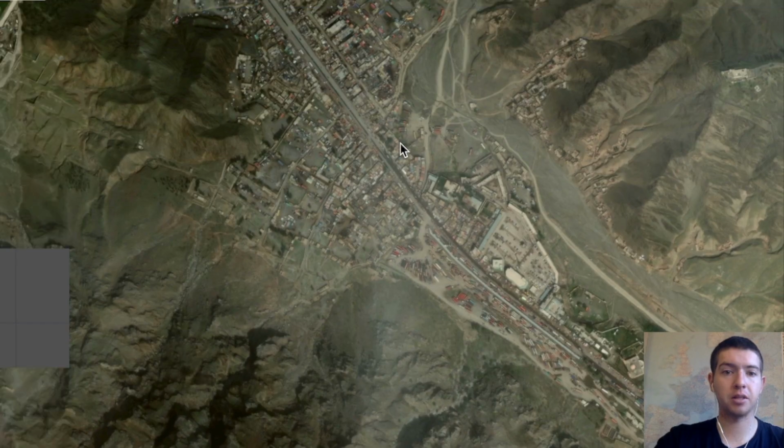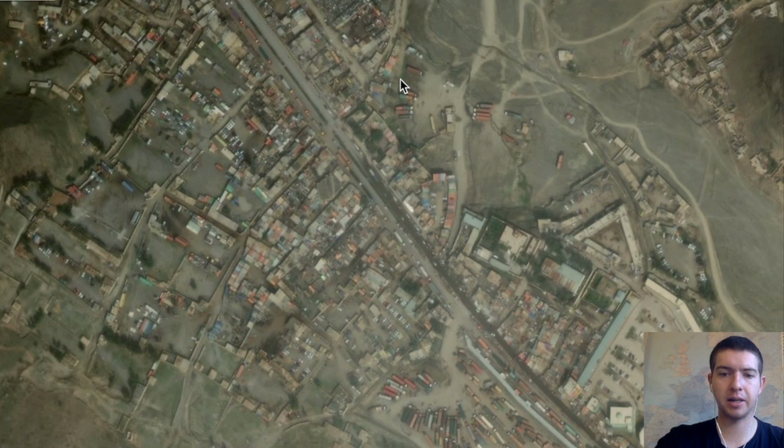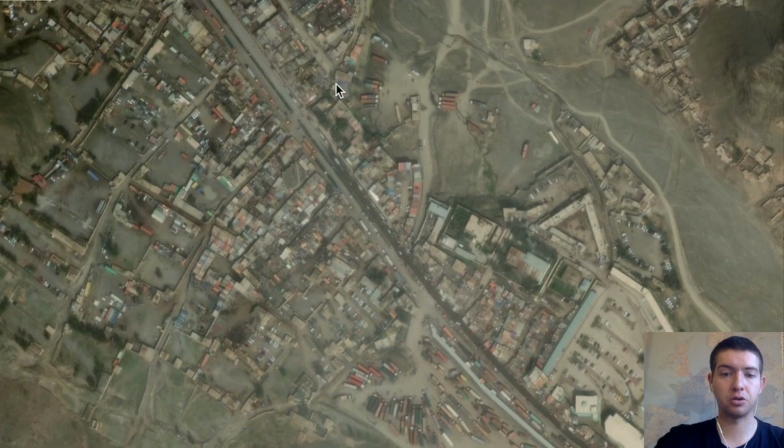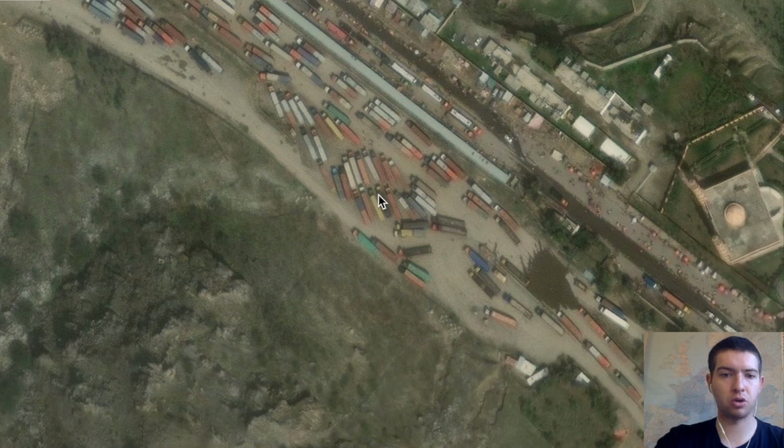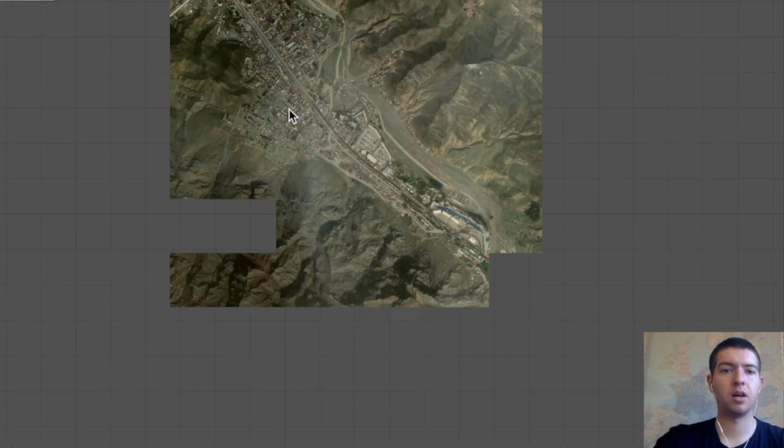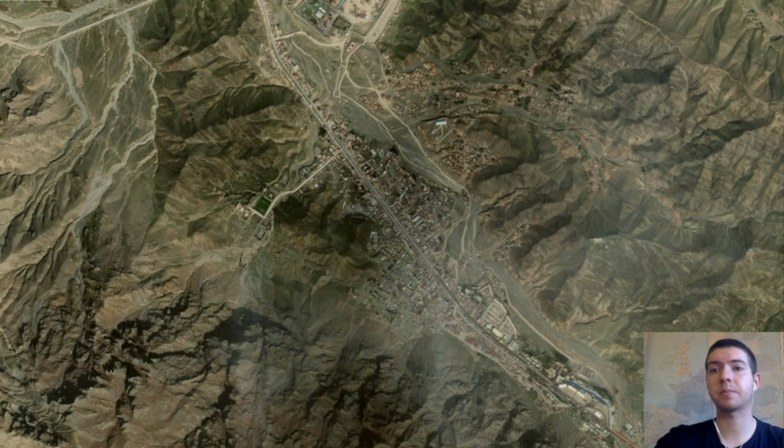And there are some massive depots here where containers are just parked, and there are trucks parked everywhere in all sorts of ways, almost chaotically. Probably truck drivers taking a rest before moving on to the rest of their journey.